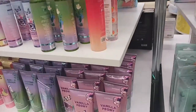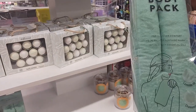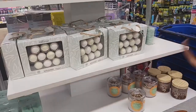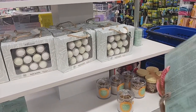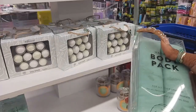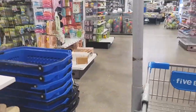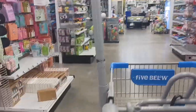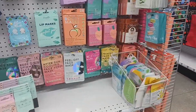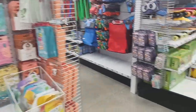I did pick up some of this body care stuff for their baskets. This was a back neck pack. It's heavy, y'all. This thing was heavy. I could knock you out with that. I grabbed some of those for their baskets. I thought that was really neat, and I think you can warm them up or use them how they are. So I did grab that, and we're going to move forward. These are some foot patches, face patches, masks. Those are good for a basket.